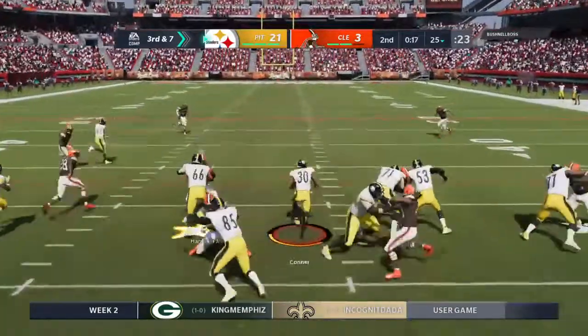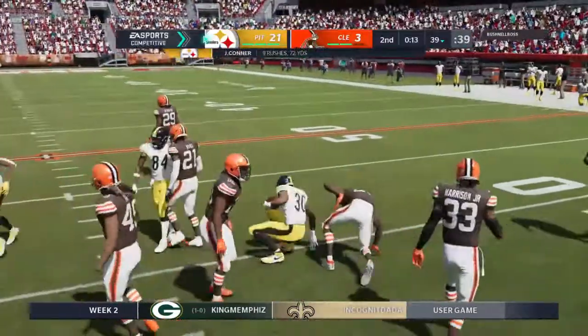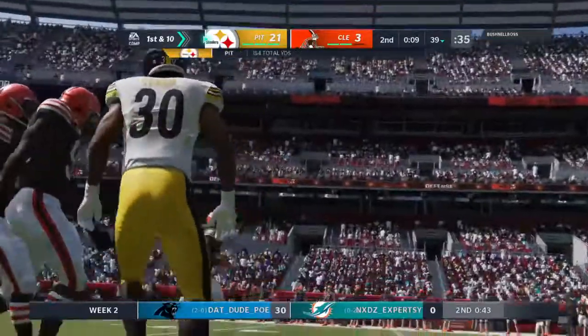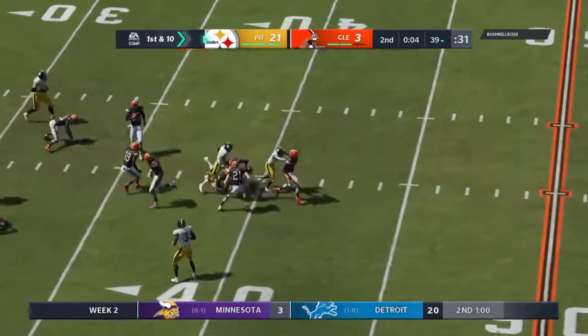This time they stay on the ground. And some room to work. And he gets this one just shy of the 40. They'll mark him down at the 39. That one good for 14 yards and a Steeler first down.